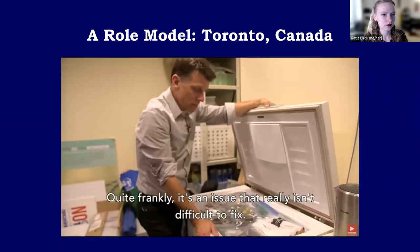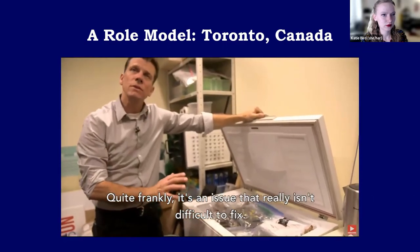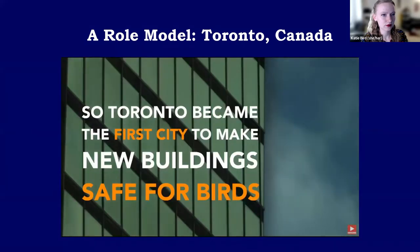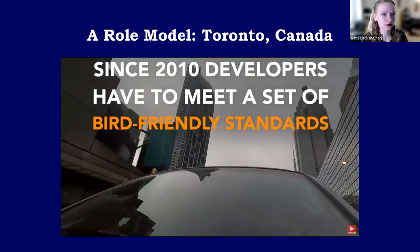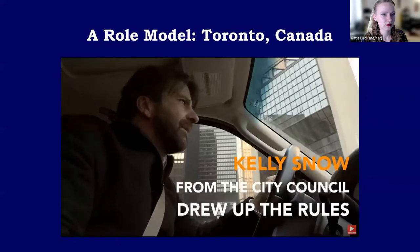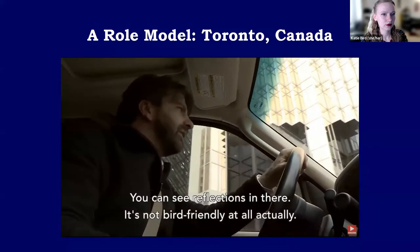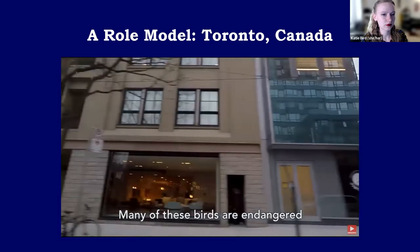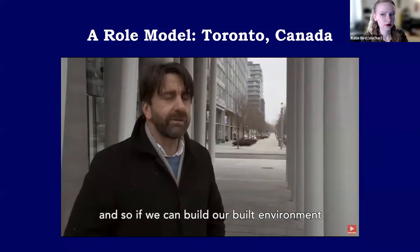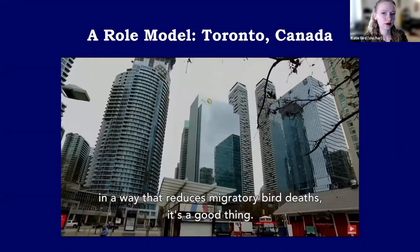Quite frankly, it's an issue that really isn't difficult to fix. See reflections in there. It's not bird friendly at all, actually. Many of these birds are endangered, and so if we can build our built environment in a way that reduces migratory bird deaths, it's a good thing.